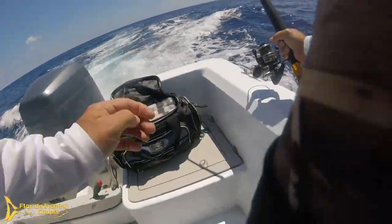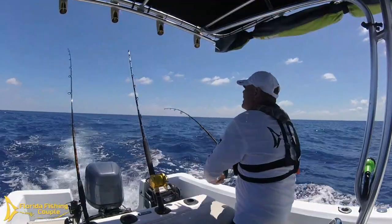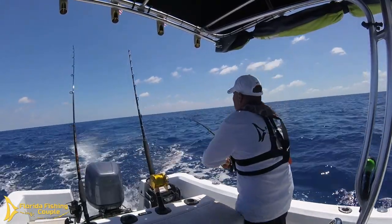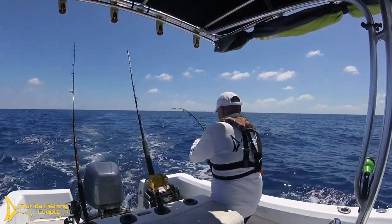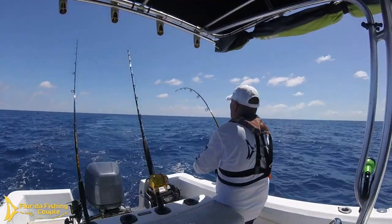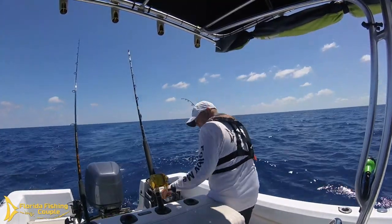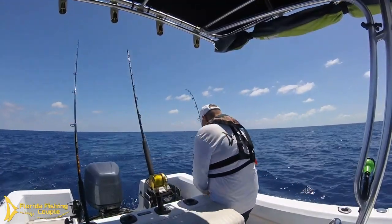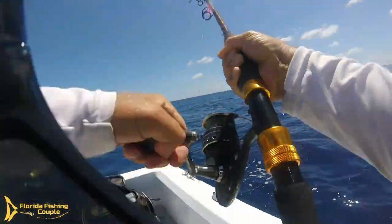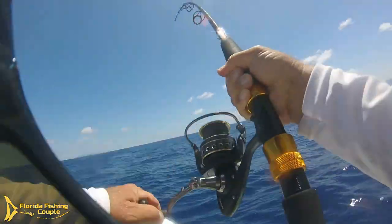Fish on, fish on. Man, they still have that school of fish way out there. Oh, did he pull the hook? Oh, no, no, no, he's here. He just rushed the boat. Whew.